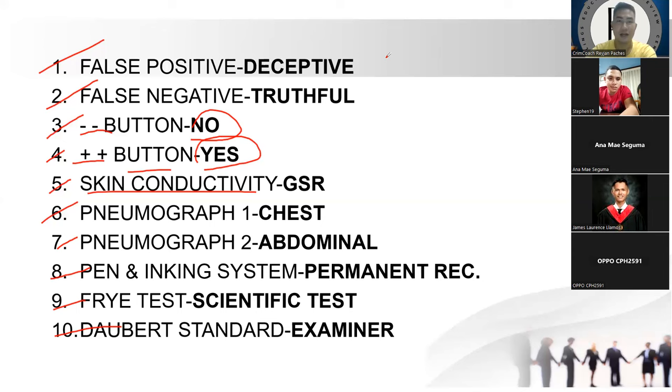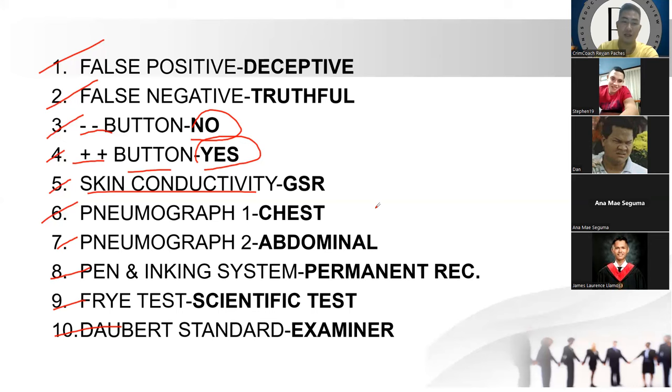Again, when we say pneumograph 1, that is at the chest; pneumograph 2 is at the abdomen; then cardio, then of course galvano. So that's all, class, it's very easy. Okay, so let's move on here.